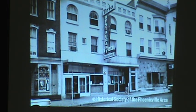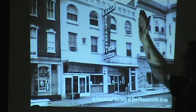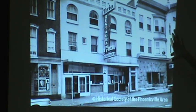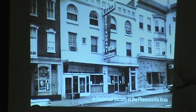So, definitely a local town favorite. The Trio Restaurant was a staple in Phoenixville for many years. Anybody that grew up in Phoenixville at that time period went to the Trio. A lot of people always have these stories about the Trio. That building, the one with the wall block here, burnt down and was torn down. So this is all gone.